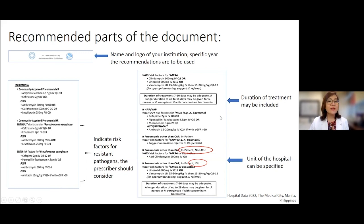So in the case of community-acquired pneumonia, for example, we wrote here 7 to 10 days. And we also place some caveats. For example, if there is a concomitant bacteremia and the pathogens are Staph aureus and Pseudomonas, the duration of antibiotic can be up to 14 days of treatment.